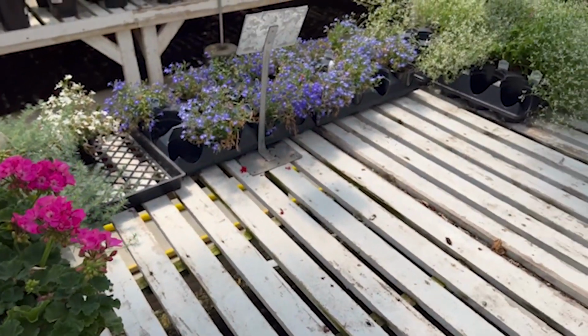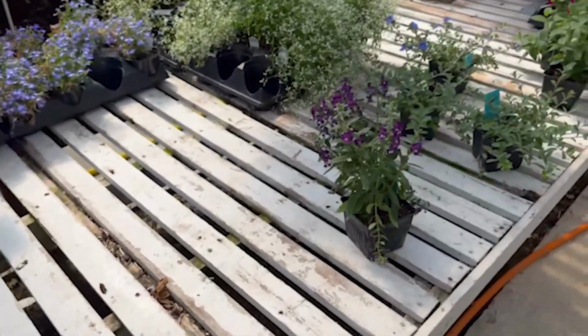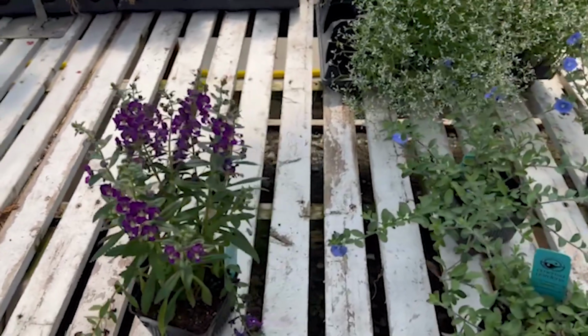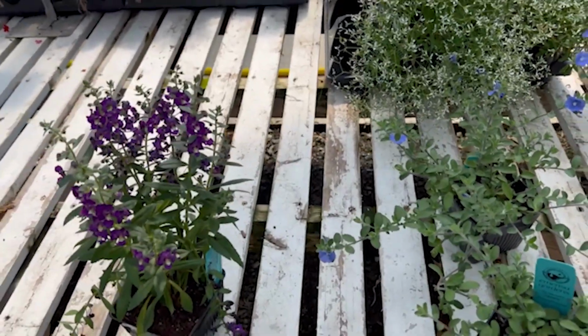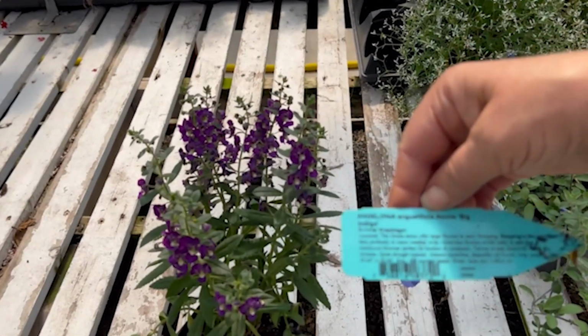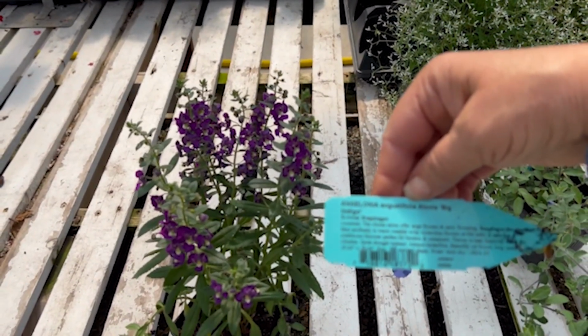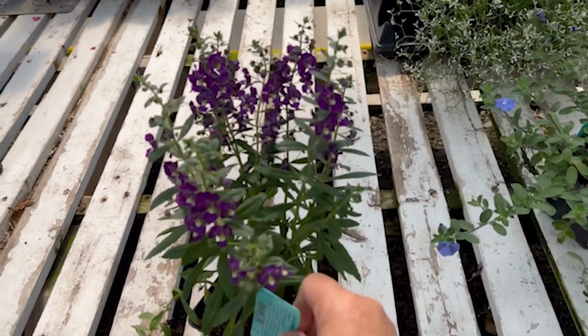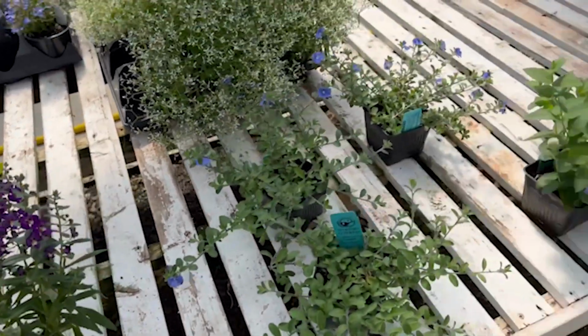Oh, look, there's some lobelia looking gorgeous. And what is that? Alonia? Let's see. It is pretty, huh? Angelonia. Summer snapdragon. Zone 9. So it wouldn't be hardy for me. And it's not one that's on sale.